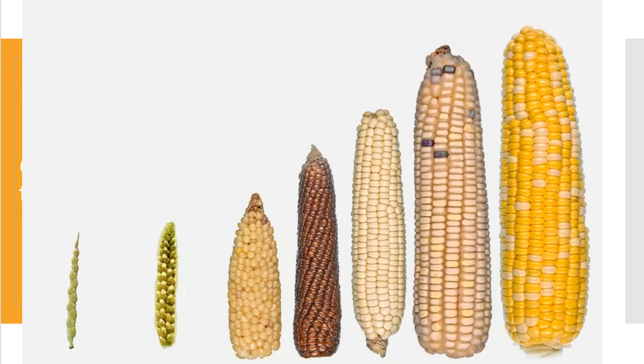Well, we also talked about corn. Here's corn over the series of the timeline that corn has been around. Of course, over to the right-hand side, this is what we associate with corn. But in the beginning, it looked pretty much like a turd. All right, so that is how corn really started out.